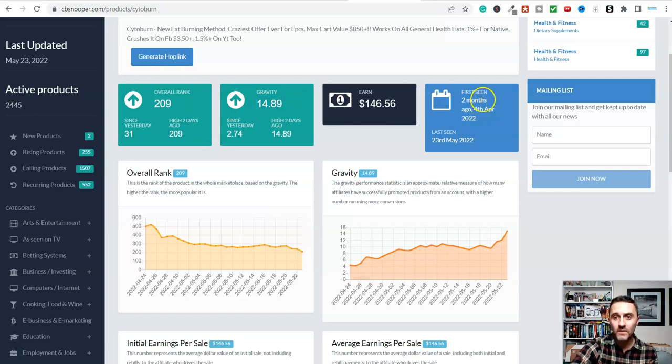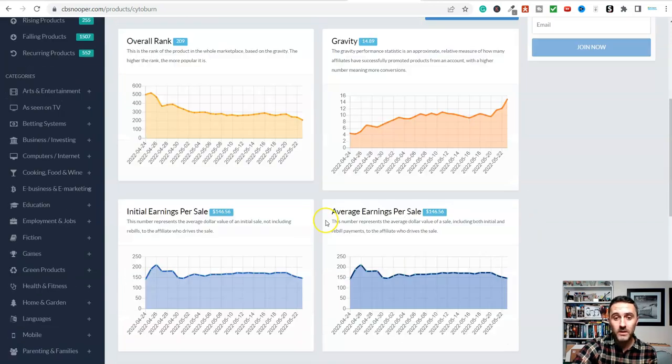So what we can see here, look, first seen 2 months ago, April 2020. And when it was last seen. So this here is a relatively new product. You can see the overall gravity of this product, and the overall rank, where it was ranked on ClickBank, and we can see here gravity, which means sales. We can see it's going in an upwards direction.